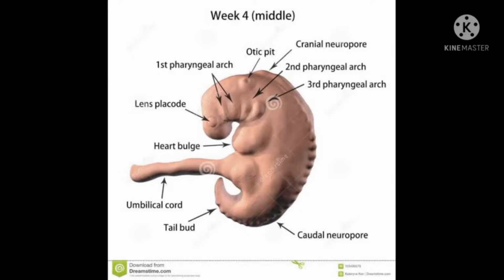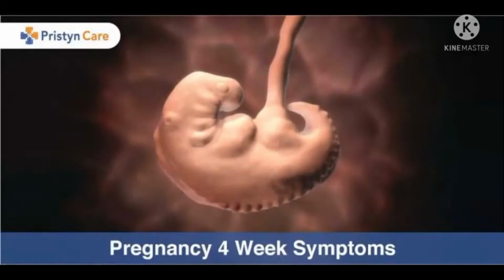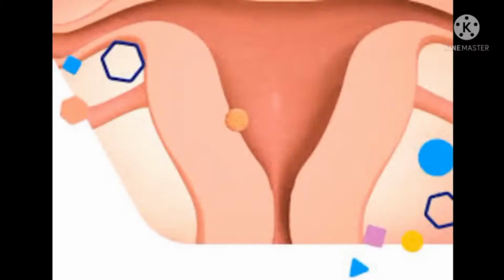Early development. There inside your fertilized egg are all the cells that will develop into your baby and what your baby needs to survive for the next 9 months. The inner cells begin to transform into your baby's organs and body parts. The outer cells start to form the placenta.